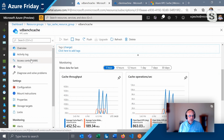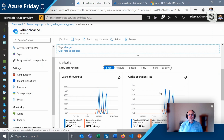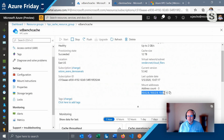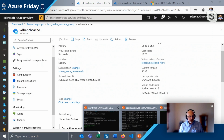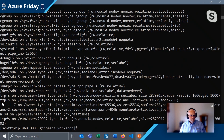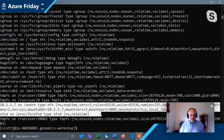Okay. So a couple of other things I'm just going to take you through. So how does this thing work? I set up here, there's these addresses. This is what your Linux clients or your Windows clients would mount. So I'll take a quick tour over here. This is a Nextflow server. It's running some bioinformatic processing. But if I do a quick show of the mount, you'll see that right now I have this particular machine mounted on the HPC cache.